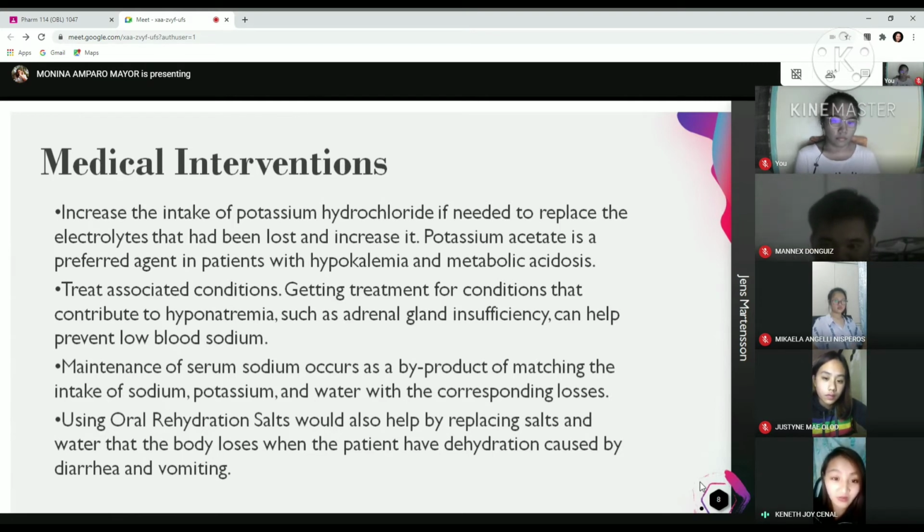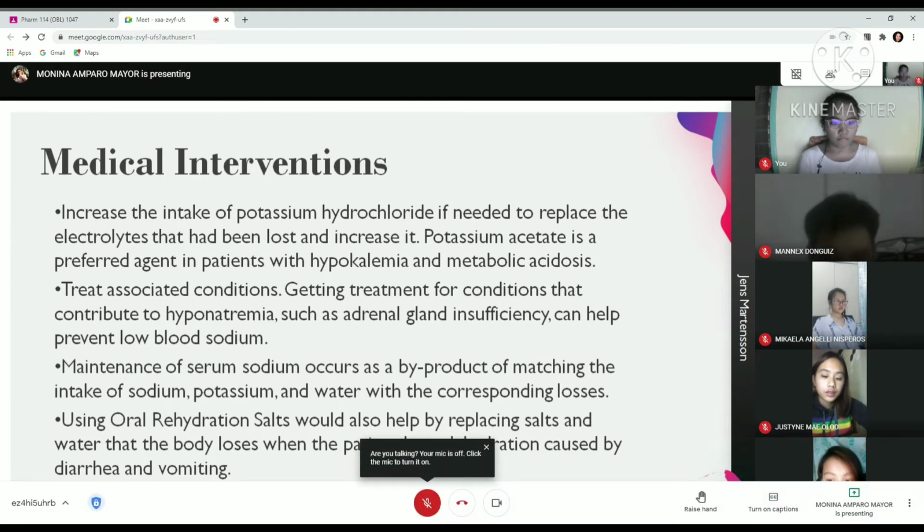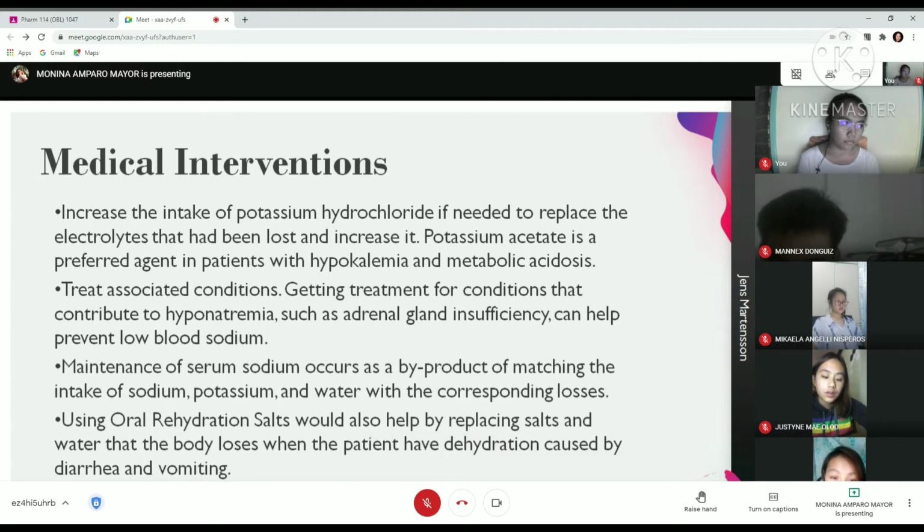The use of oral rehydration salts would also help by replacing salts and water that the body loses when the patient has dehydration caused by diarrhea and vomiting.